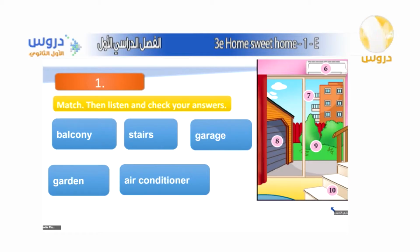We're going to wait a little for Mahmoud. And he is back, ladies and gentlemen. The superstar Mahmoud is back, and I think he's going to win. You have the pen, Mahmoud. Please show me. Where is the balcony, stairs, garage, garden, and air conditioner? Welcome back, Asma. Oh, we have a competition, Mahmoud and Asma. Oh, this is going to be awesome today. Mahmoud is typing something. Okay, Asma, are you here? Can you help us, Asma? And also Mahmoud, any one of you guys, can you help me?